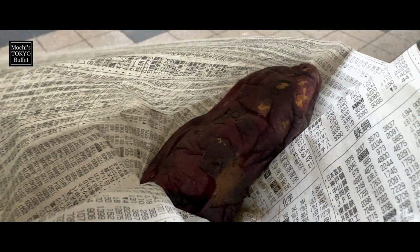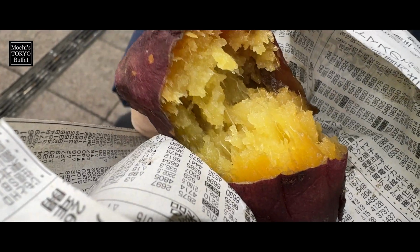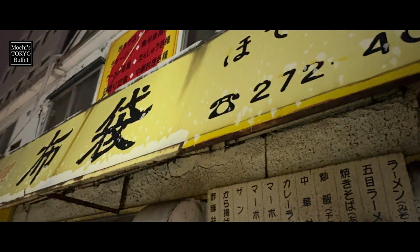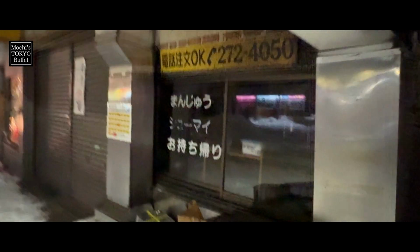On my way back to the hotel, I stumbled upon some roasted sweet potatoes. After satisfying my hunger with the sweet potato, I decided to stop by one of my favorite shops to grab some takeout on the way back to the hotel. This shop is famous for zangi, Hokkaido style fried chicken, but oh no, it's closed too. Another place to add to my revenge list for next time.